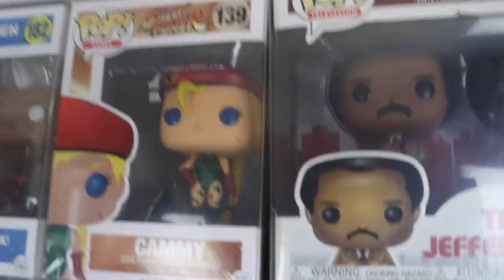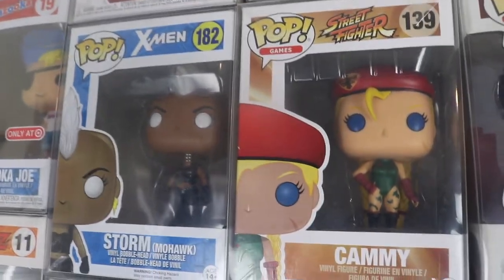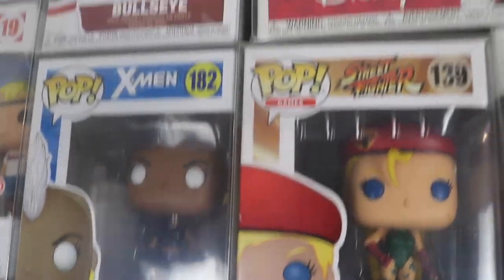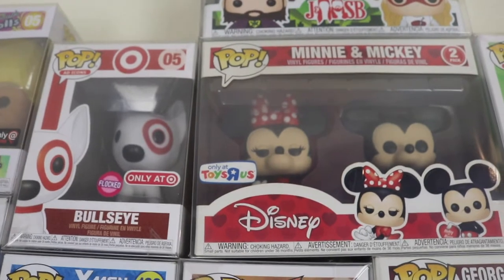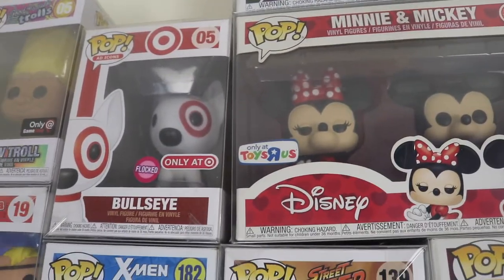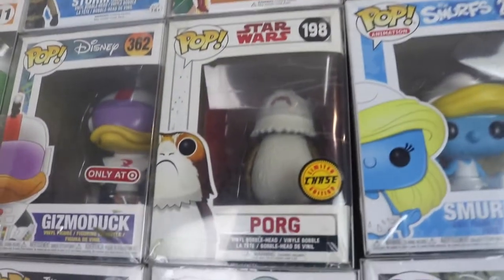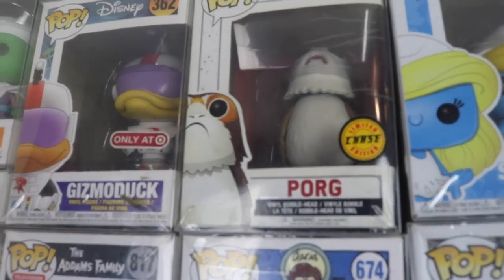Then we have Street Fighter Cammy. Next to her, we got Storm from the X-Men. And then we're going to go back up because we're going to do this 2x2. We got the Bullseye, the flocked Target exclusive Bullseye. Then we have Gizmo Duck, Target exclusive.